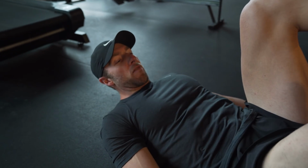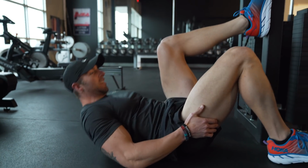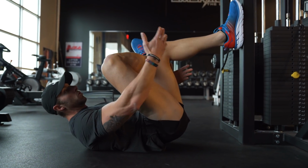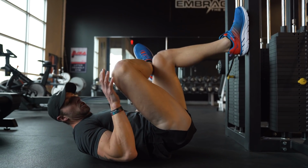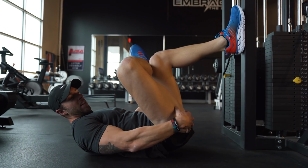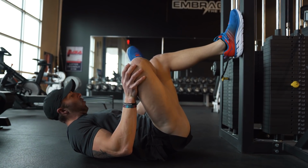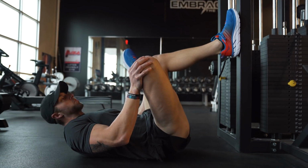Now probably my favorite one is just open up the hips a little bit. And this has been my favorite one I've done throughout this prep. So I'll either use a wall or I'll use a beam on this cable machine, and I'll just put a little bit of pressure on this knee. I feel it right here in my glute, around my hip area, and just put a little bit of pressure, and I pull the ankle back, push the knee forward, and that feels absolutely amazing.